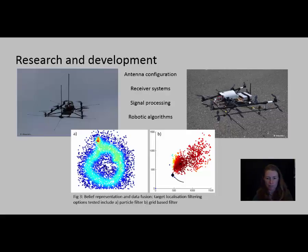of the radio signal. We also developed some robotic algorithms, and we developed and tweaked them in a cyclic fashion until we could maximize the efficiency of the tracking and minimize the time to acquire location information by making decisions and moving around the landscape autonomously.